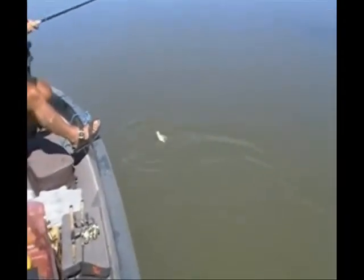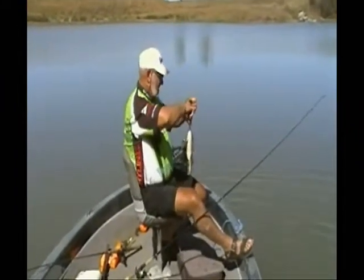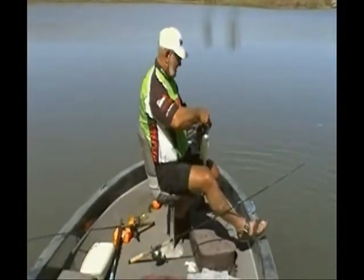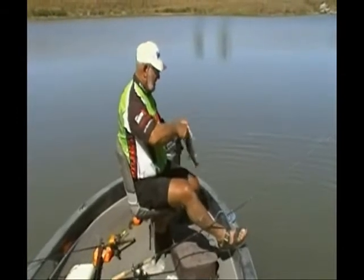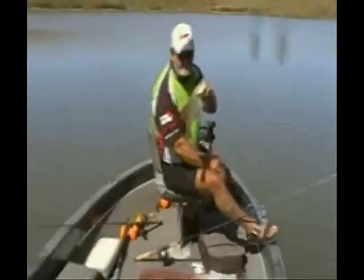There, Jim's got one. Oh, a purple worm. There he is. He's a nice little bass. Not real big. He's kind of smaller than the ones we've been catching, but still a nice little bass. Usually for the afternoon, we're out here in, I'd say mid-afternoon. Late September.